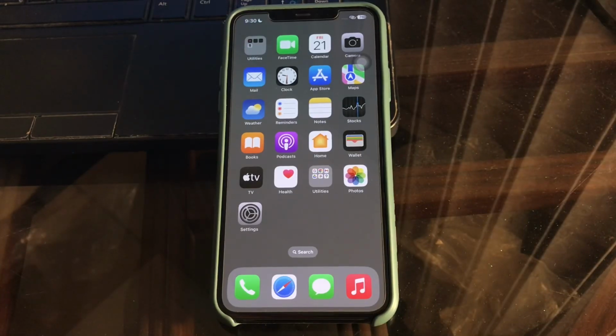So in this video I'll tell you how to fix the iPhone screen keeps dimming issue. Many of you iPhone users are complaining about the problem they are facing with their iPhones. They reported that the iPhone screen keeps dimming by itself and it is making them uncomfortable using it.